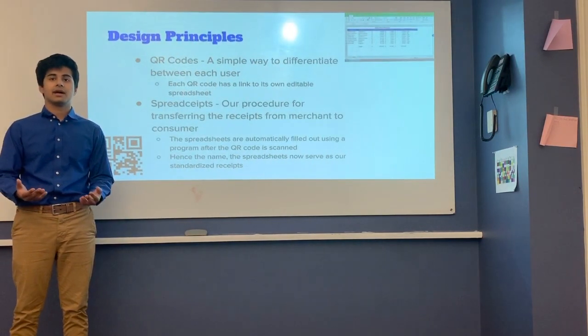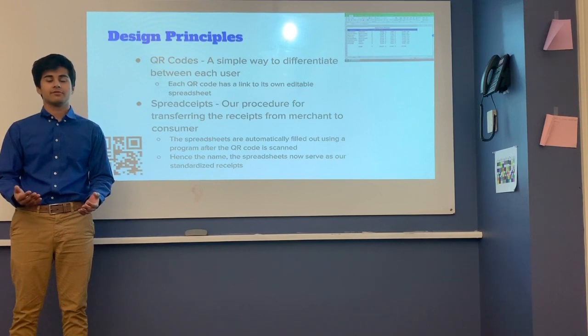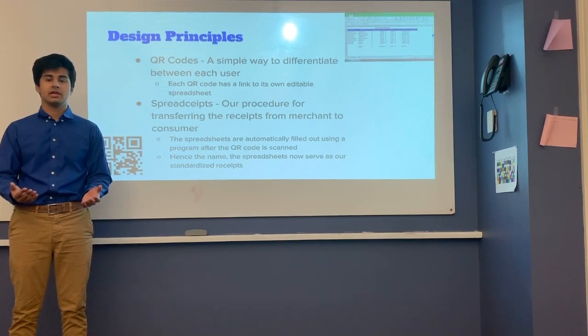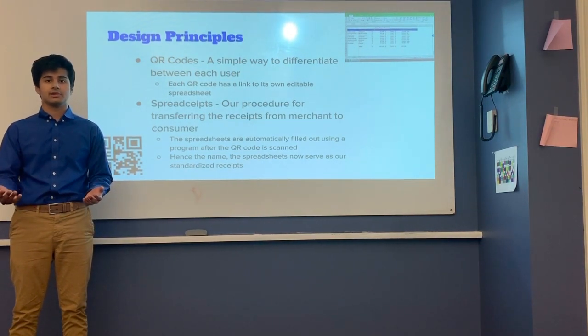The main design behind our app is the use of QR codes. QR codes are a simple way to differentiate customer from customer. Each QR code will have a link to its own editable spreadsheet. Spreadsheets are our procedure for transferring receipts from the merchant to the consumer. When you scan a QR code, you can't send data to the QR code, so that's why we need spreadsheets.